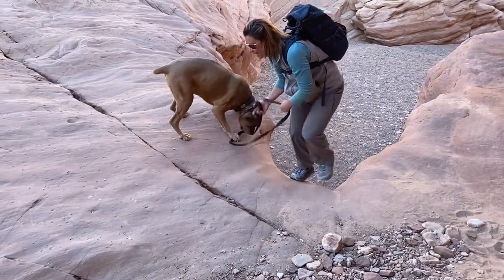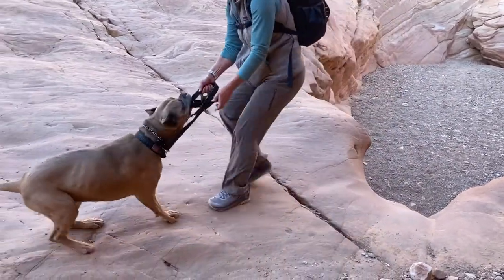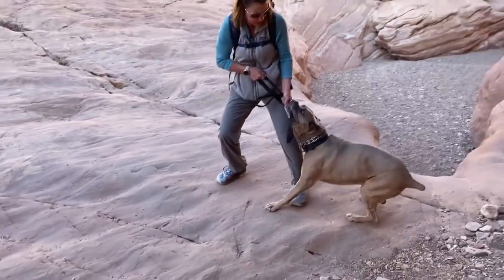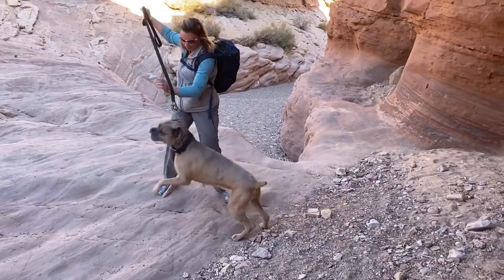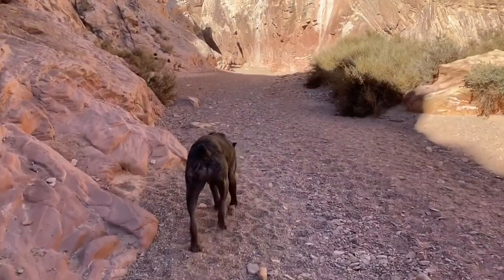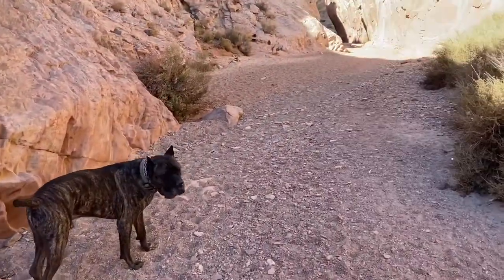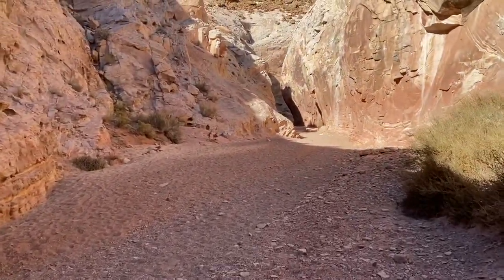No, we're not gonna play. You little shithead. No. Yep, that's a shithead right there. Good doggy. Bad dog. Hey, you stay near me. Come on. Come on, buddy. It's okay.